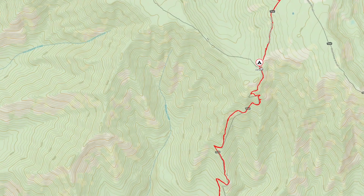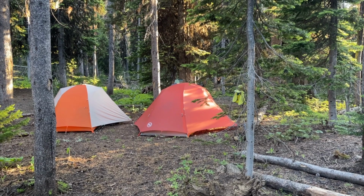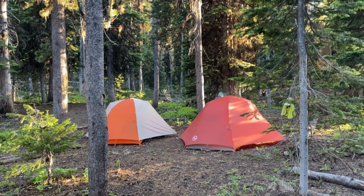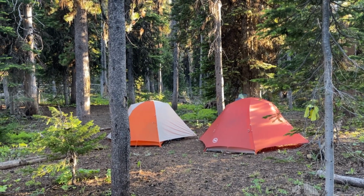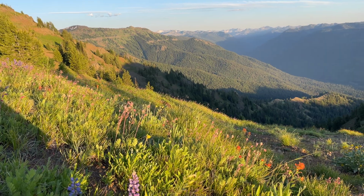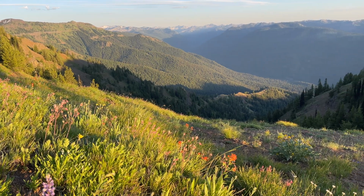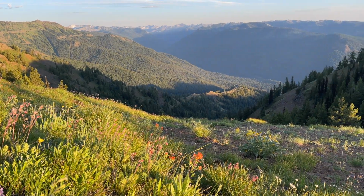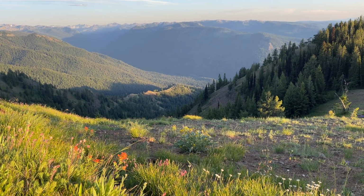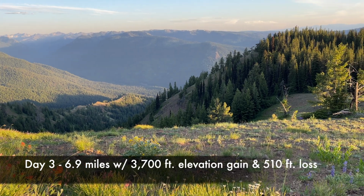So we decided to go back down the trail a little bit to this junction where we had seen a beautiful flat camping spot among the trees, and it was actually just downhill from this gorgeous spot where we went up to watch the sunset across the Wallowas and the Elkhorns and the wildflowers. It was one of the most beautiful things I have ever witnessed, and definitely my favorite part of the entire excursion.